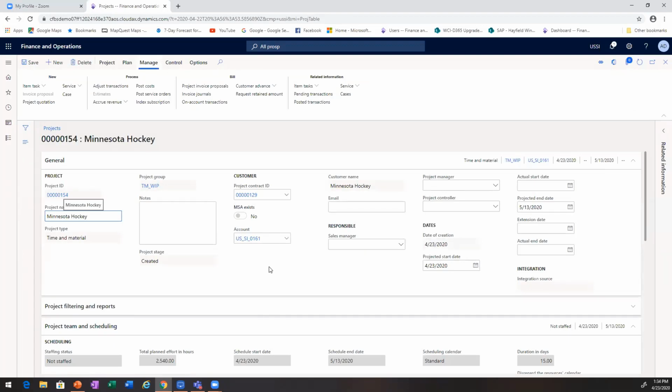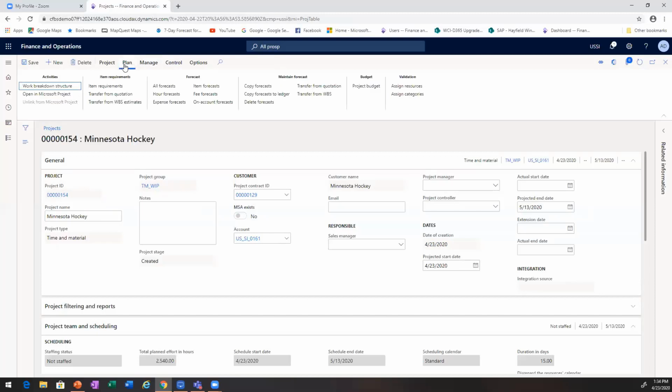Quick link right to the project. Again, it's very intuitive. It is a lot of information. It's a lot of different forms. But once you know where you're going and know where to navigate, it's really just clicks away. So the last thing, again, we're talking about forecasting.